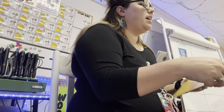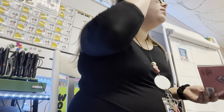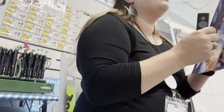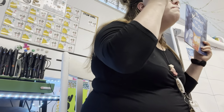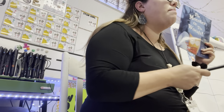Okay. The Monster of the Woods. Remember, when Miss Pimpil is reading, we are quiet and at a zero listening. Oh, I forgot to do one thing. While we're reading today, this week we are talking about central idea, and central idea is the most important part of the story. So when we're reading our story, I need you to be thinking about what is the most important part of this story. Okay, think about your central idea.